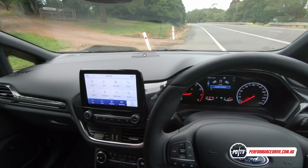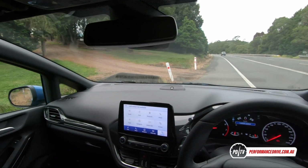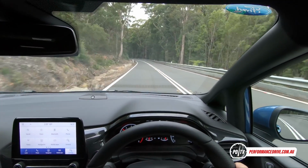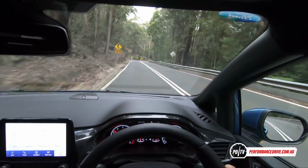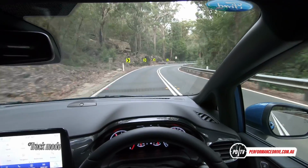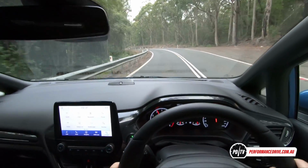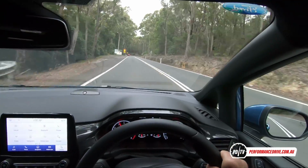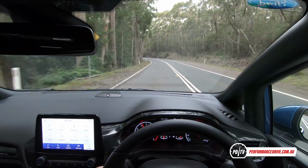Okay, let's hit some corners now and see how it goes, because that's what this car's about, having fun in the corners. It's natural habitat. Let's see how it goes. So I've still got it in the race mode, so that means the stability is turned off, and we can rely on the torque vectoring, the Quaife limited slip differential, and the torque steer compensation.